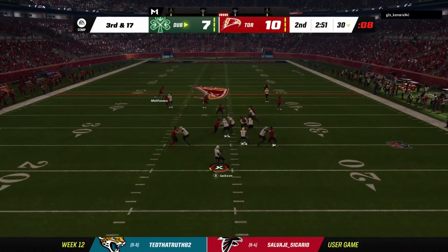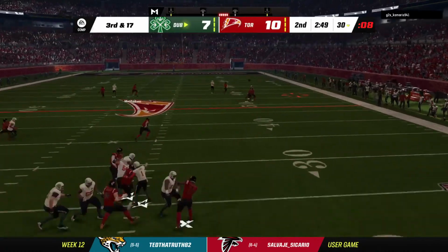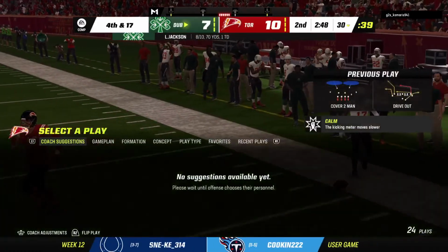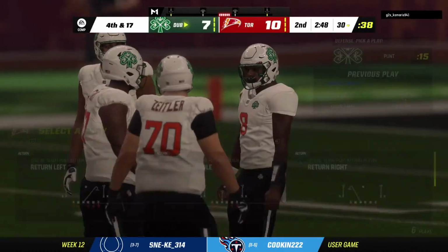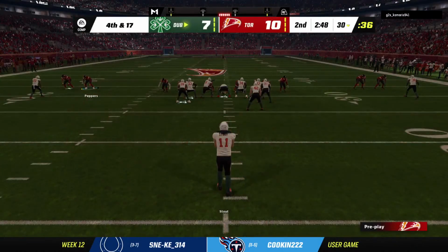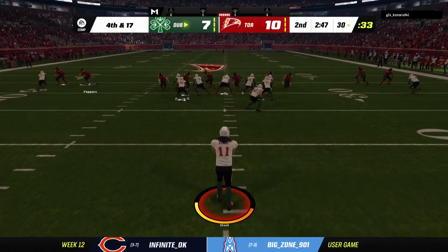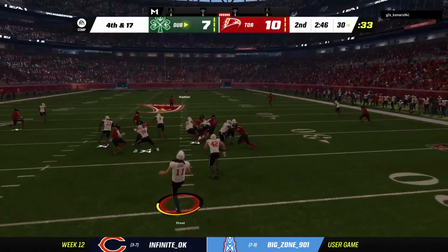From the gun, it's Jackson. And that will be incomplete. And that's a good bounce back after giving up a touchdown on the opening drive. Just one first down permitted and then out. Obviously no loss of confidence for that defense, and now they get to turn it back to their offense.